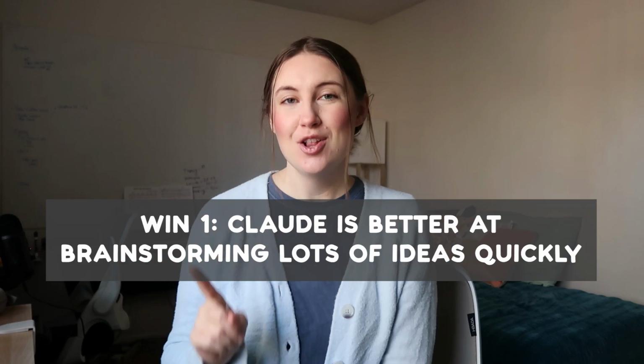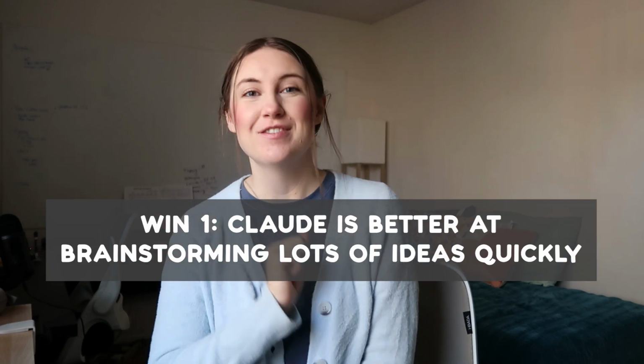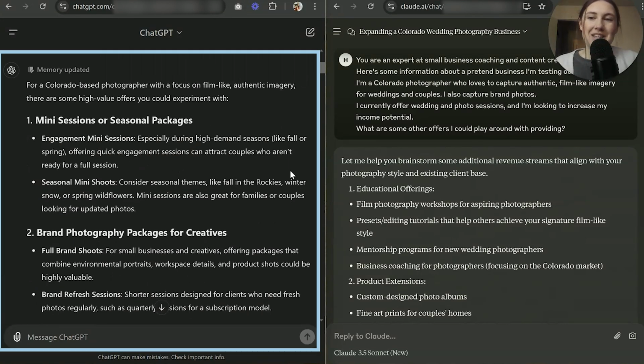Point number one. Claude is better at brainstorming quickly and coming up with a wider range of ideas for you to choose from. So let's hop in and show you the difference between these two models. The prompt I inputted was asking about creating some other offers for a wedding and couples photographer. So here I told each LLM they're an expert at small business coaching and content creation, and gave them a little bit of information about my business, how I'm looking to increase my income potential, and asking for other offers that I can provide. Now let's first look at ChatGPT's response.